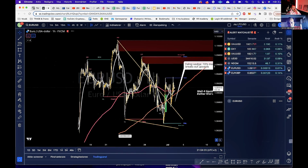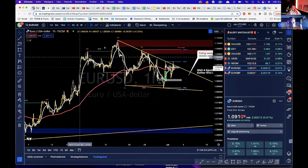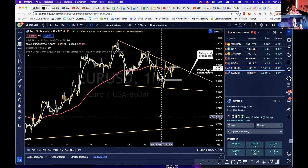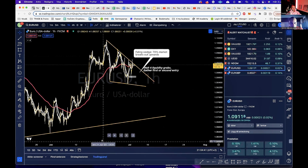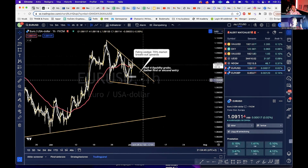But here's something that I want to show you. So we have, but you know what? I'm removing all these lines, everything here. I'm getting rid of the smart money concept things. Yeah, thank you. Now it looks much fresher. So this is what I wanted to show you. We have a beautiful falling wedge forming, which is very bullish.